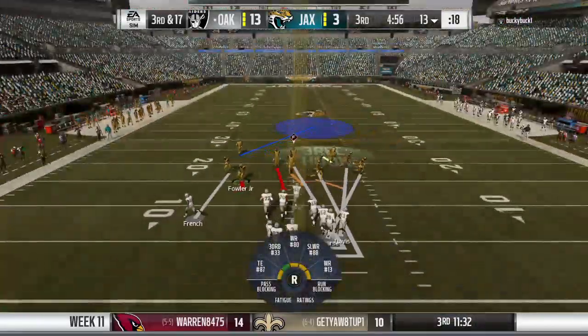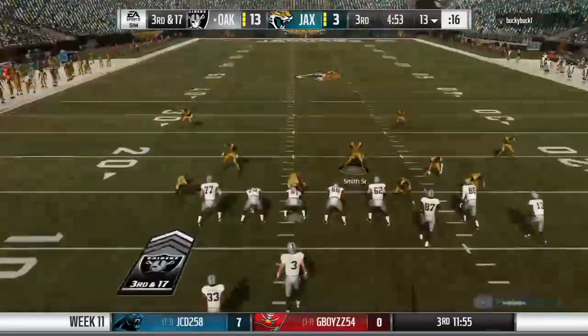And this 3rd down looking very tough after the holding penalty. 3rd and long.